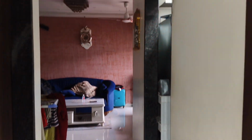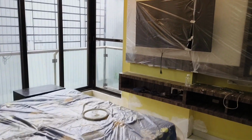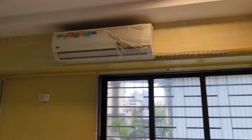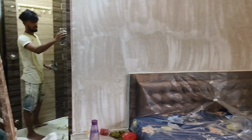This is the passage area. Here the work is not started, and this is the living room area. This is the master bedroom area. Here the masking, packaging work is completed, and the first coat of putty work is going on after the crack repairing.